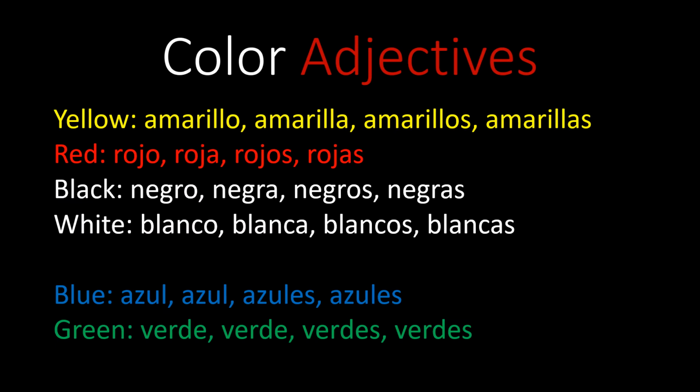Adjectives are describing words, and colors happen to be describing words most of the time. So let's take a look at the different ways to say colors. If you have a masculine singular, yellow, you'll say amarillo. Feminine singular, amarilla. Masculine or mixed gender, plural, amarillos. And feminine, plural, amarillas.